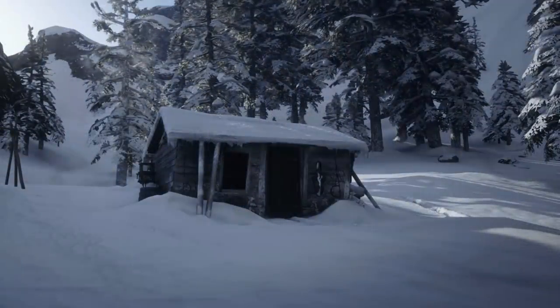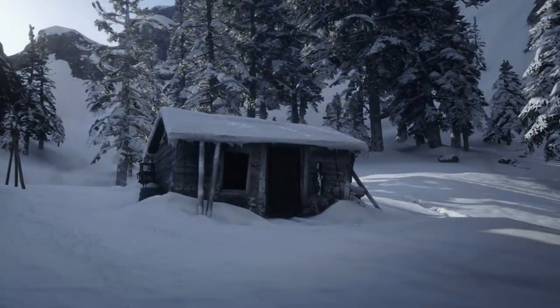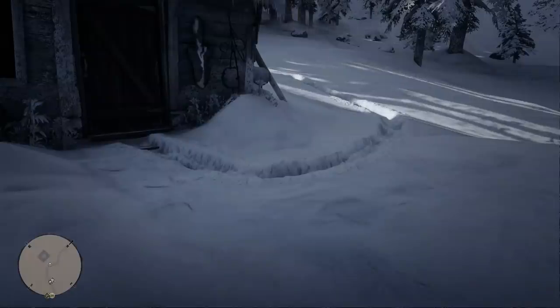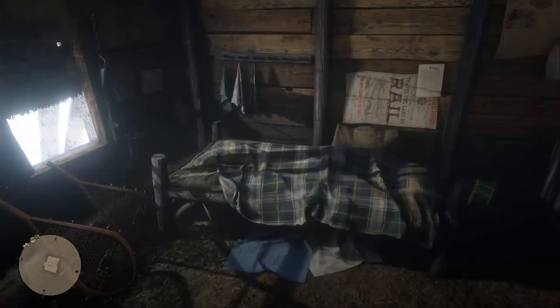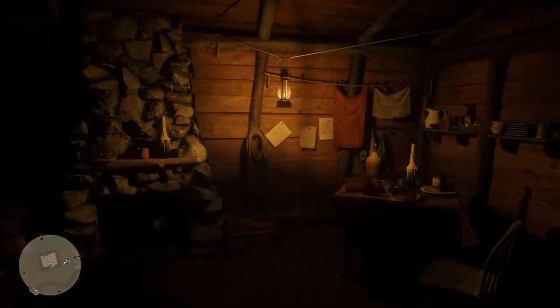So what you'll find is a small solitary shack in a very isolated location. You will notice a trail in the snow leading away from the house, however, more on that later. Inside the humble home, you will quickly notice that this is a shack built for one person, since there is one single bed and only one seat at the table.